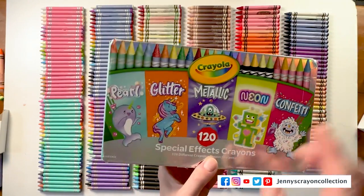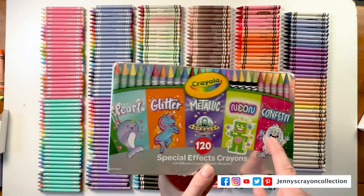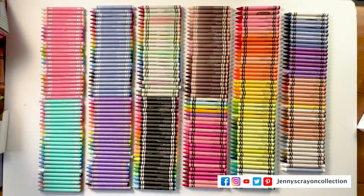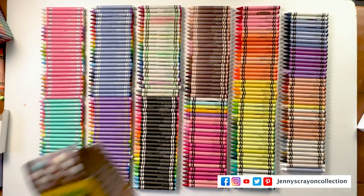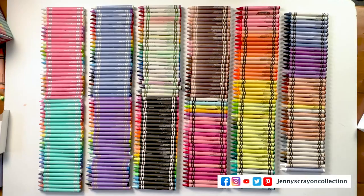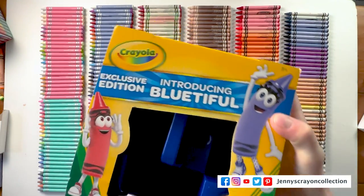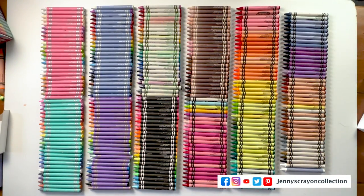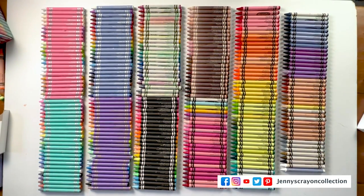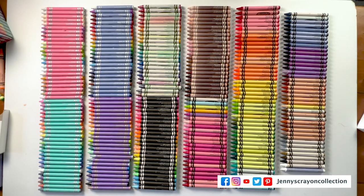How to get them. You can buy all these separately, pearl, glitter, metallic, neon, or confetti, or you can buy this box. You will need to buy the Colors of Kindness box, Colors of the World box. You will either have to buy the 152 or the old glitter plus the 120. So it's a lot of crayons to buy if you want to get them all, but that is how you do it. That's how you get all the Crayola crayons.